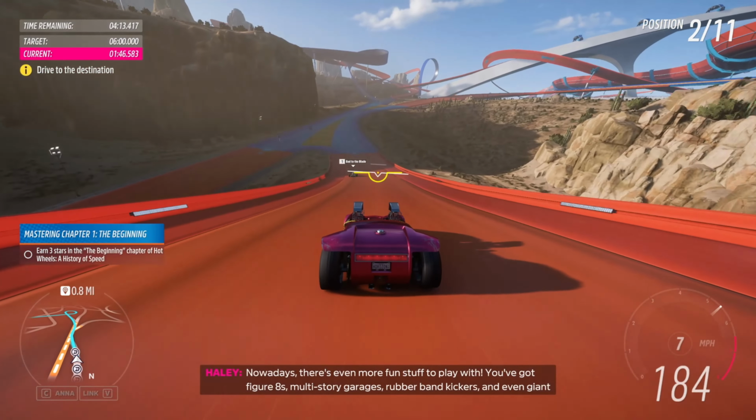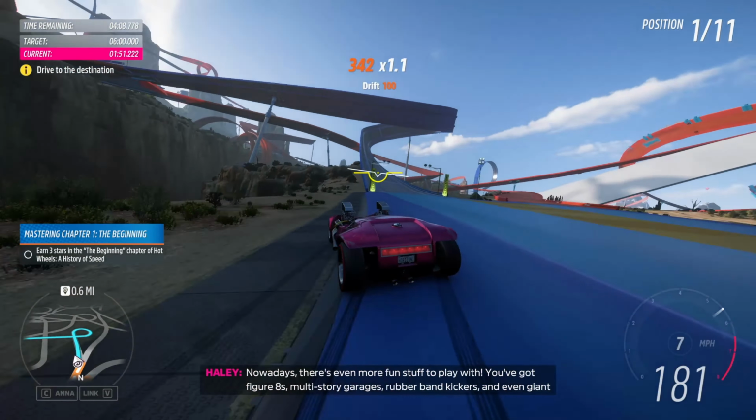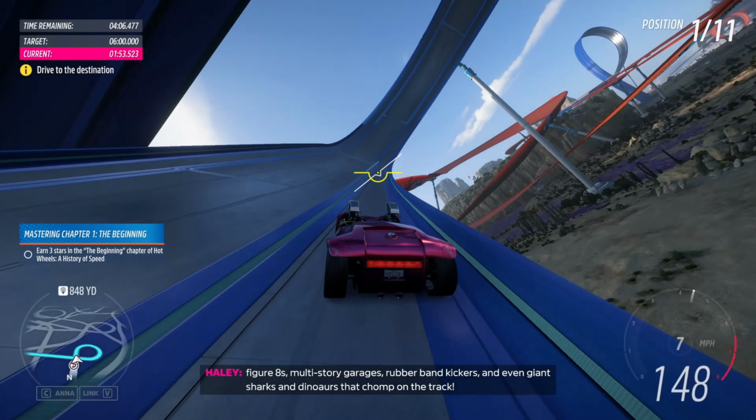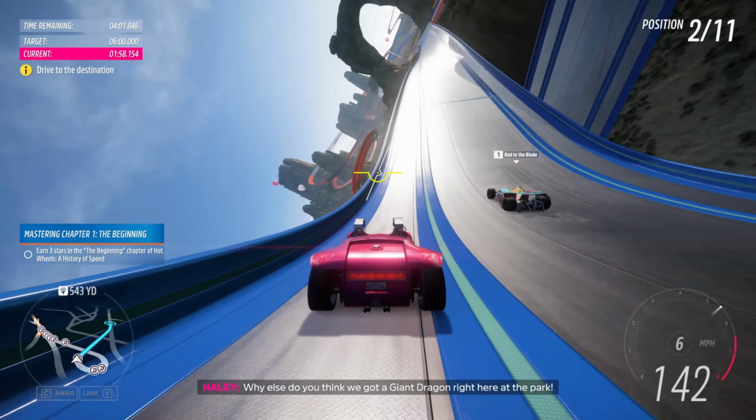Nowadays, there's even more fun stuff to play with. You've got figure eights, multi-story garages, rubber band kickers, and even giant sharks and dinosaurs that chomp on the track. Why else do you think we got a giant dragon right here at the park?